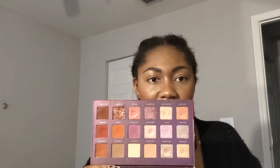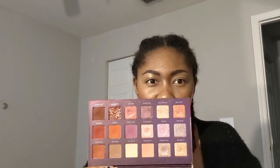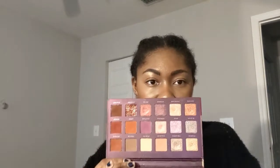A Bad Habit Athena palette, which, how old is this? I have not realized how old this palette actually is, but it's basically a dupe to the Huda Beauty Desert Dust palette. I don't use this one mostly because it's majority shimmers, and every time I've used it, I get the exact same look because there's only very few mattes in here. Let's do something with this one though.